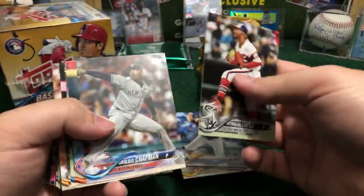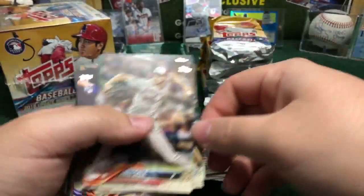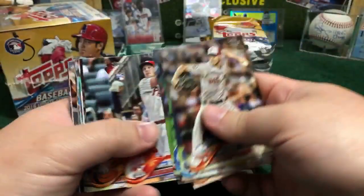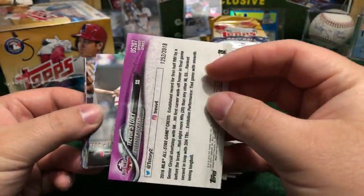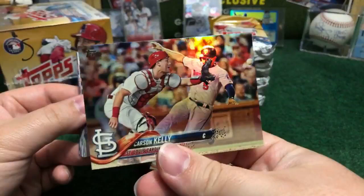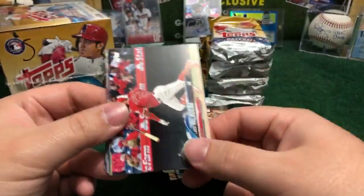Gleyber, rookie card. Shohei Ohtani. Yeah, that's the way, man. Just in seconds, the last 2 seconds. Sometimes I say, man, I don't know how people do it. In the last barely half second, they win the auction. Trevor Story, gold, out of 2018 for the Rockies. Joe Morgan, All-Star Legend. Carson Kelly, rainbow foil, St. Louis Cards. Storybook endings 2012, Chipper Jones, Evan Longoria, San Francisco Giants, 1983, and the rest of the pack.